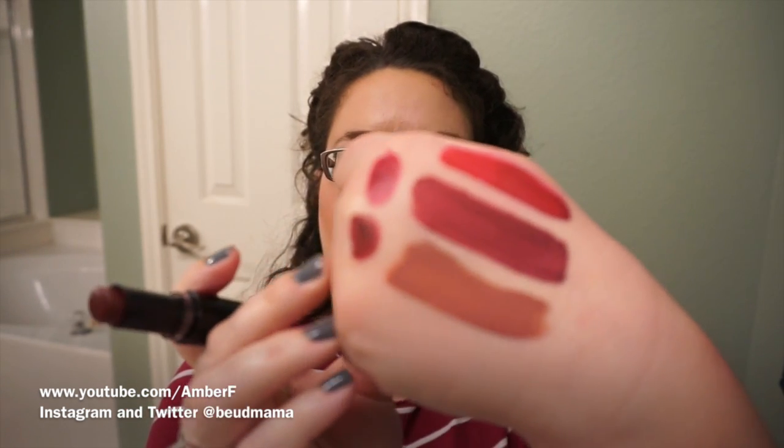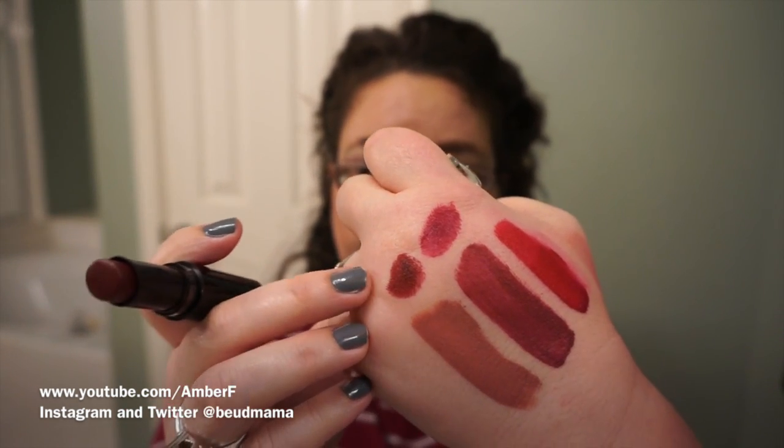And the other lipstick I'm going to let go is the Wet n Wild lipstick in the shade Cherry Bomb. I've had this lipstick a long time. I love it. It's been a repurchase for me over the years, but I'm going to let it go because I've had it a very, very long time.